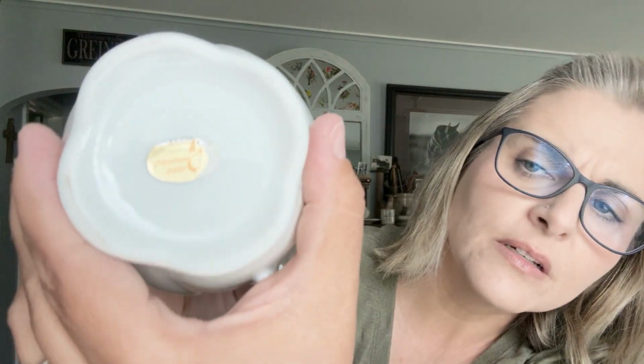And then this little guy, I tell you what, these creamers, they get me every time. But look at the details, so pretty. Love this handle. Says Maryland, Japan on the bottom. So, not sure, but this is gorgeous. Really, really pretty. Paid $3.99 for that one.